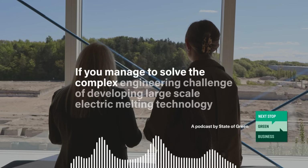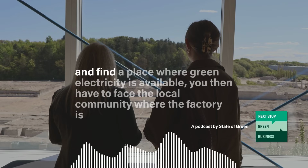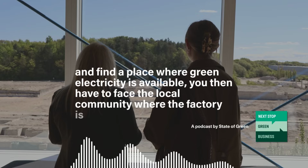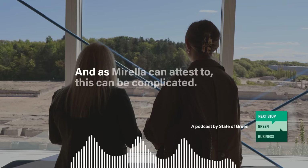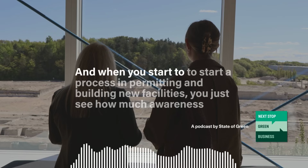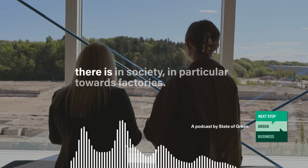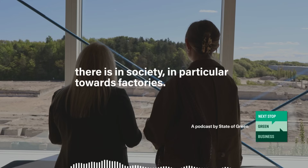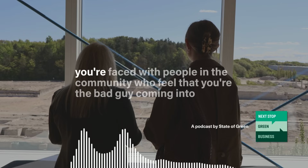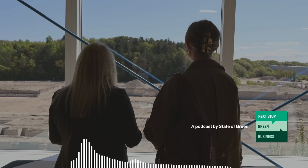If you manage to solve the complex engineering challenge of developing large-scale electric melting technology and find a place where green electricity is available, you then have to face the local community where the factory is going to be based. And as Mirella can attest to, this can be complicated. When you start a process of permitting and building new facilities, you just see how much awareness there is in society, in particular towards factories. And even though you maybe have the feeling of doing everything right, suddenly you're faced with people in the community who feel that you're the bad guy coming into town.